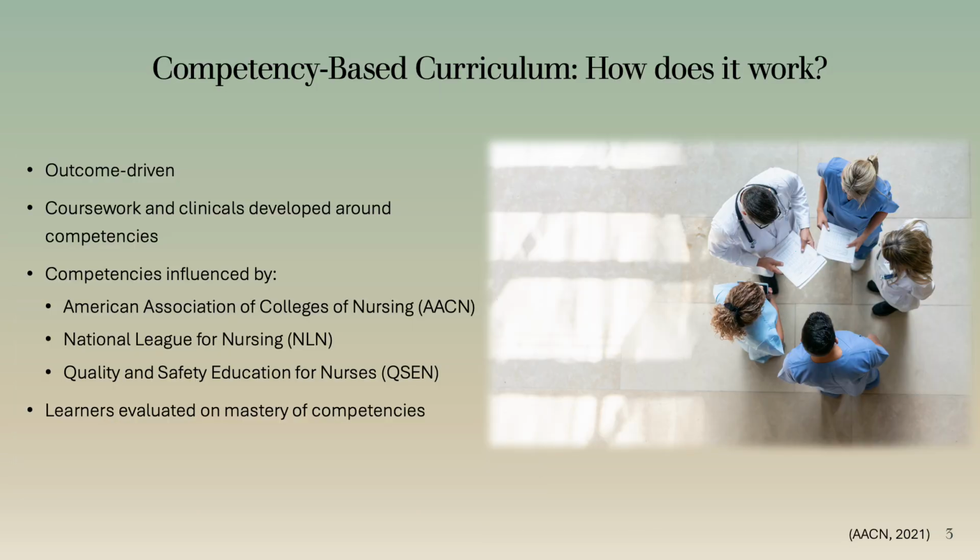So how does the competency-based curriculum work? This outcome-driven framework works by having students put their newly acquired knowledge to practice in various settings to solidify the connection between theory and learned skills by consistently assessing their performance. NURS educators design their evaluation and criteria for success around coursework in the didactic setting and practice opportunities in the clinical setting that allow them to observe and measure student performance and competencies that are influenced by national nursing organizations such as the American Association of Colleges of Nursing, AACN, the National League for Nursing, NLN, as well as the Quality and Safety Education for Nurses, QSEN competencies.